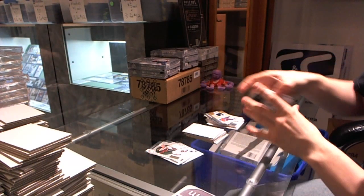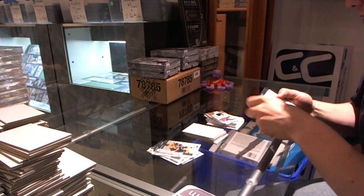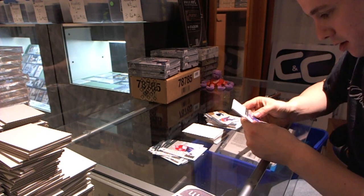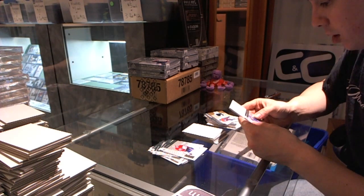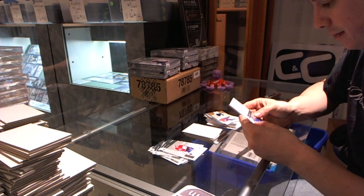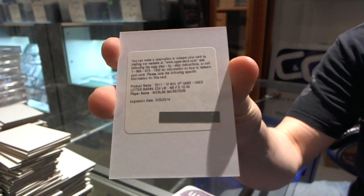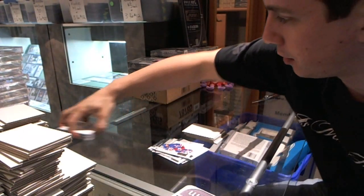And the patch. It's a redemption. Of course it is. It's a letter marks numbered to 50 for the Washington Capitals, Nicklas Backstrom. Nicklas Backstrom. Letter marks redemption for the Capitals.